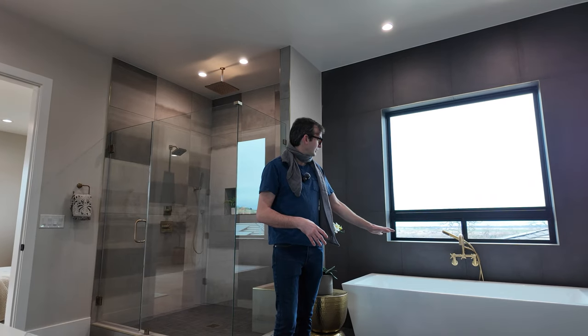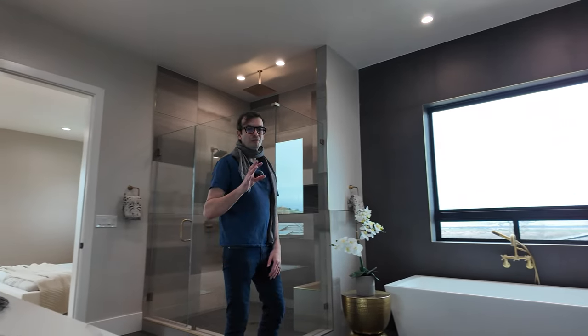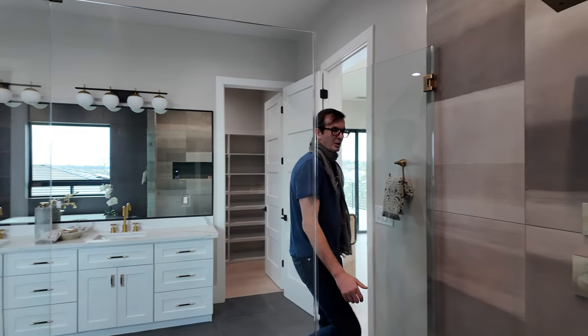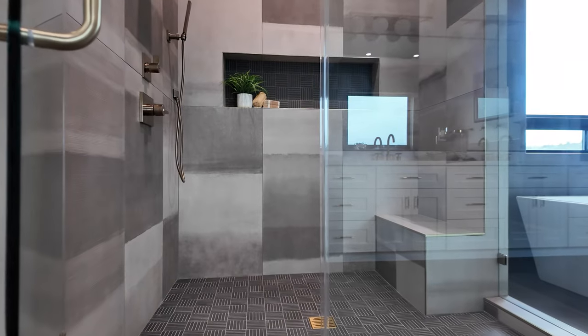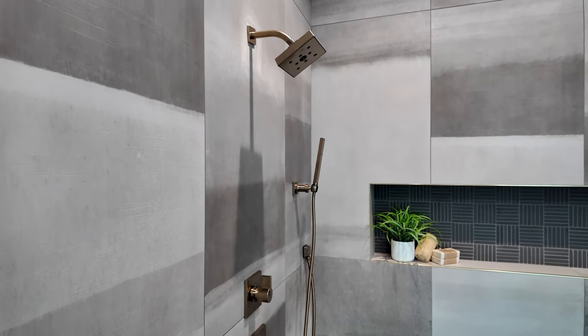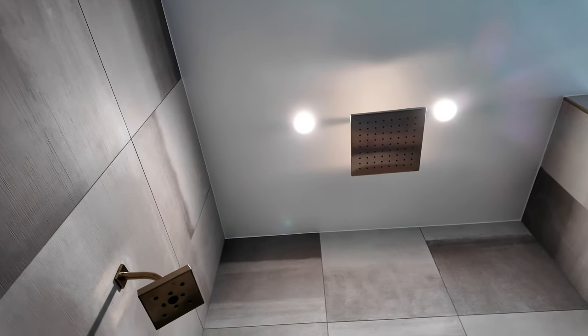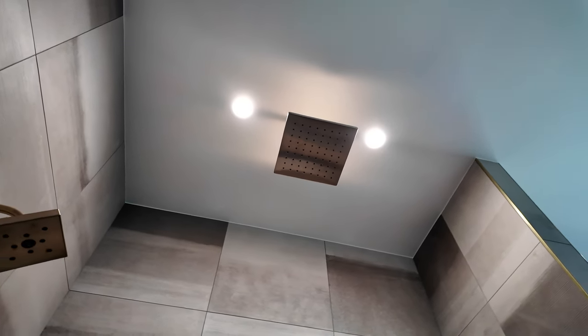A freestanding tub with a goldish accent spout coming out of the wall. A very large walk-in shower, large format tile that goes all the way to the ceiling. Can potentially fit maybe 4 or 5 people. You have the first one, the handheld, if you want. You have this first Delta, and also you have a rainfall showerhead. So you have options how to get clean in this bathroom.